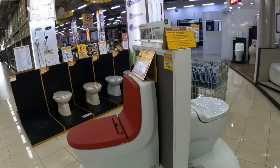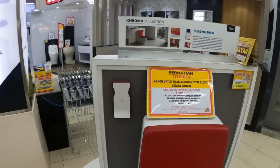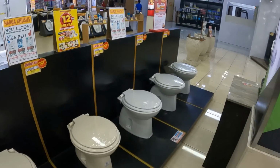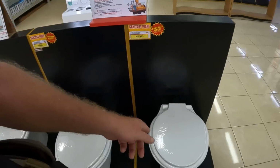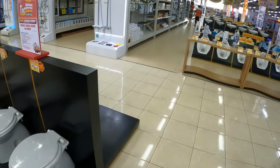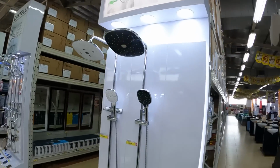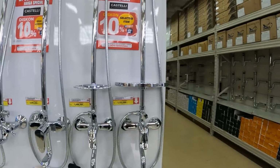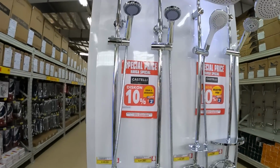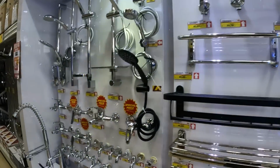Here's a fancy one, look at that. Please do not open the seat cover manually, it's because it's bloody automatic. And then the simple ones down there, they've got toilets that don't flush, like the one that I've had at home for the last year or so. And they've got tons of showers, fittings, all sorts of plumbing extras. Whatever you need, you can have that at any price level as well. So there's some nice stuff here.